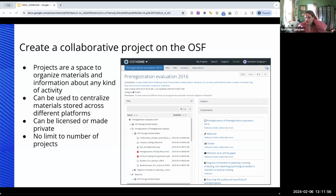Projects then are a space to organize and collaborate on materials, essentially. And they can be used to centralize materials across many different platforms. So you can create an OSF project and upload files directly to OSF, and you can create subdirectories to further organize those files. There's a wiki area to help provide contextualization or whatever other kind of supplemental information.